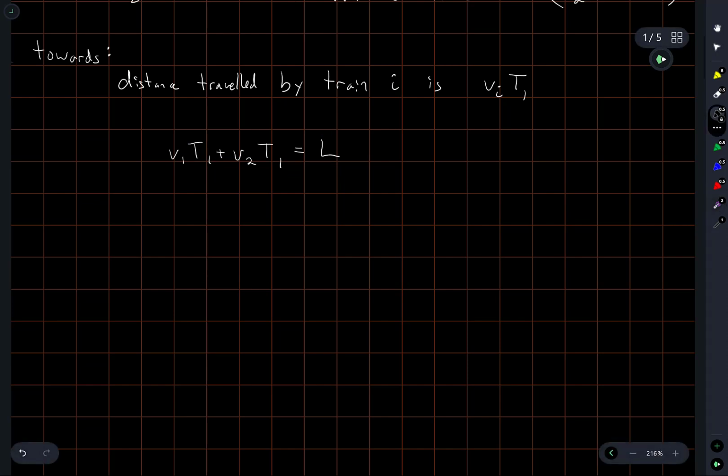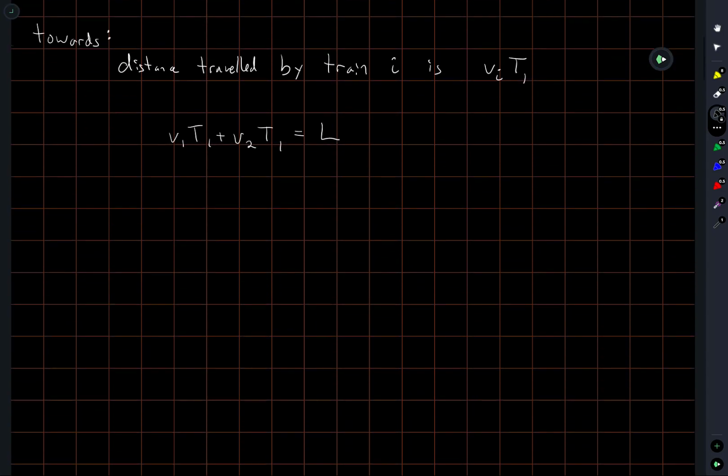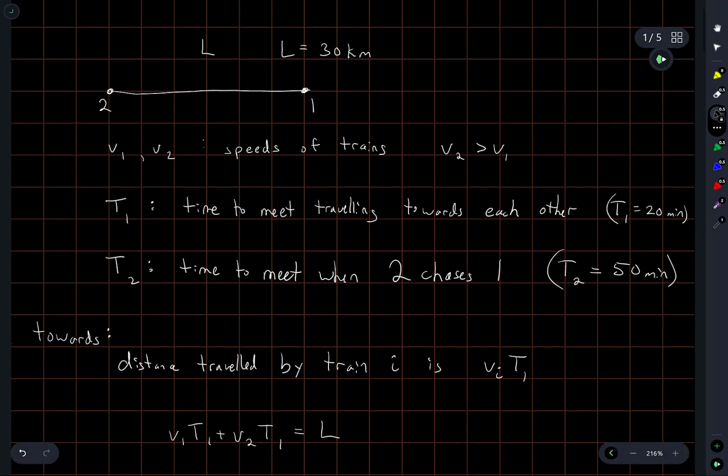Now let's look at the second statement. If the faster train chases the slower train, they still start a distance of L apart. They meet after 50 minutes. Okay. So how are we going to write this down? So they meet somewhere out here. To make it obvious, they meet pretty far away. Let's just call this M, the point where they meet.